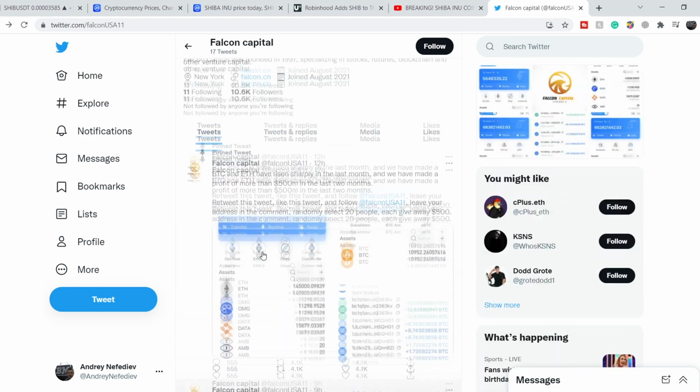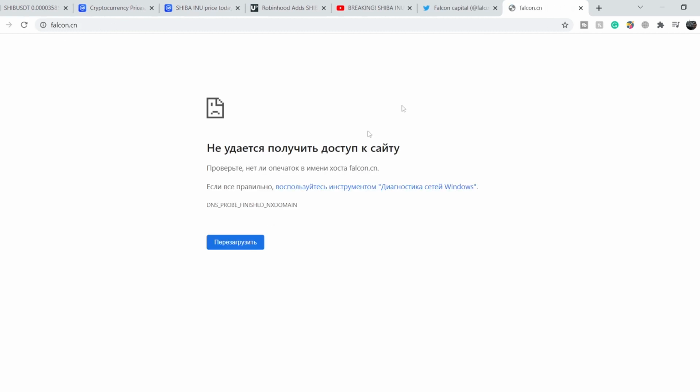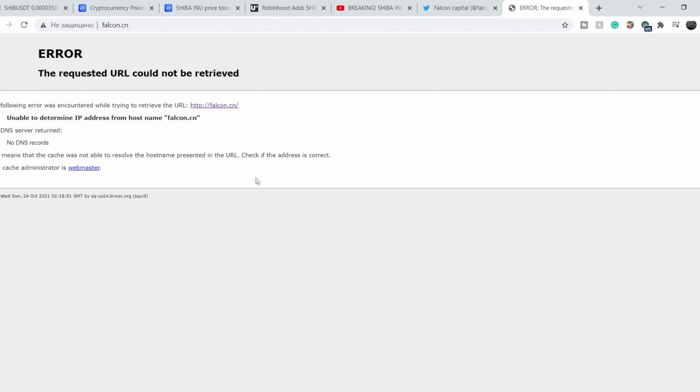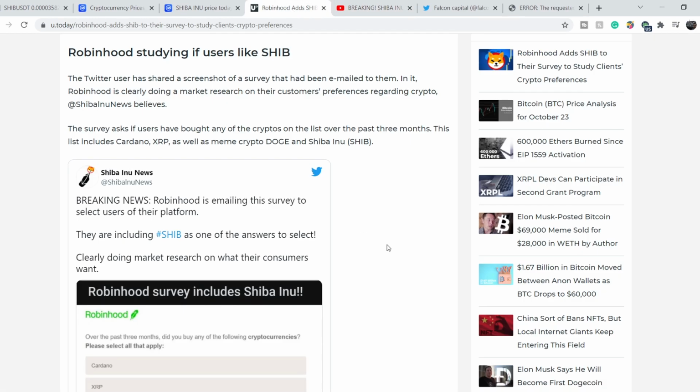And by the way, let me show you that Falcon USA 11 cannot be related to any Falcon Capital that is on the market right now. If you click on this link, by the way, it is on a Chinese domain, and we cannot load this page. Even from US territory, if I turn on the VPN, we cannot see anything on this website, and basically it is a fake website. That's why Avi is wrong. So the main point that I found is right here.